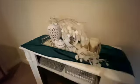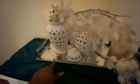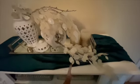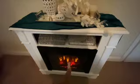So what I did here was just add my urns. This is my tray. My tray did come from Home Goods. My urns came from Hobby Lobby. And my candles actually are battery, remote operated, and they came from Home Goods. So I have my green throw on here, and I have my fireplace going.